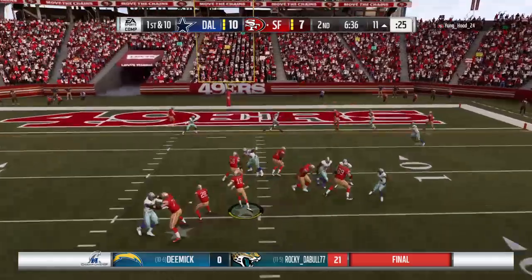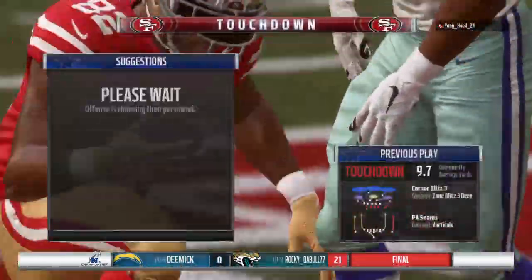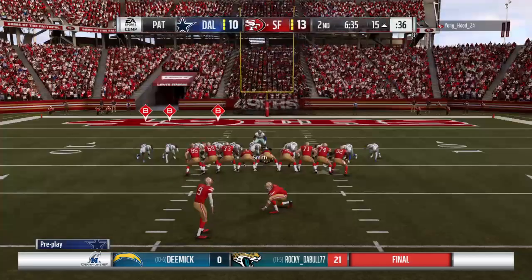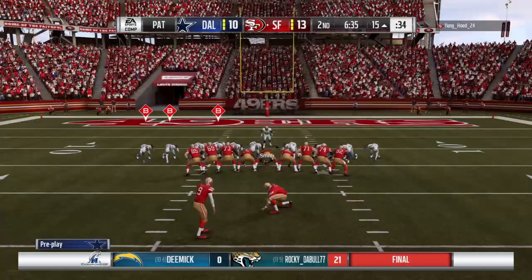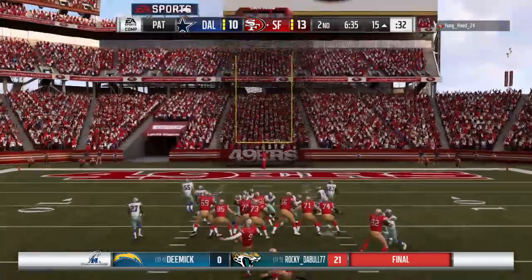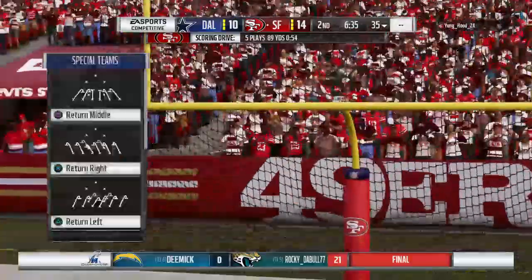Now a play fake here on first down. And it's complete. In the end zone, touchdown 49ers. Jimmy Garoppolo with his second touchdown pass of this first half. And the Niners are able to cash in for 6. Gold able to tack on the extra point. And the lead is now 14-10.